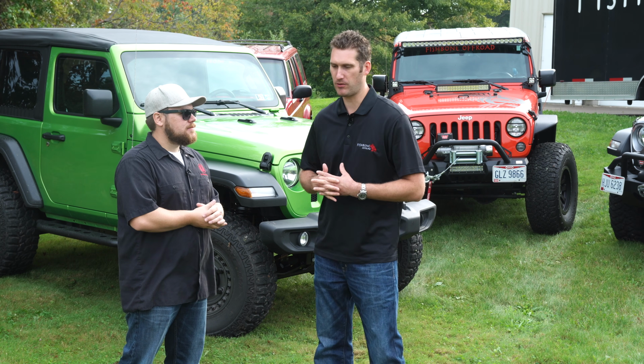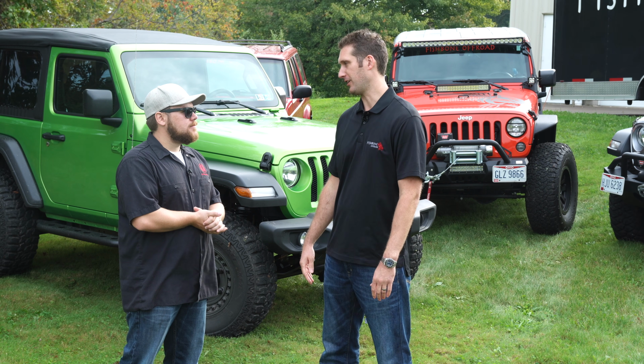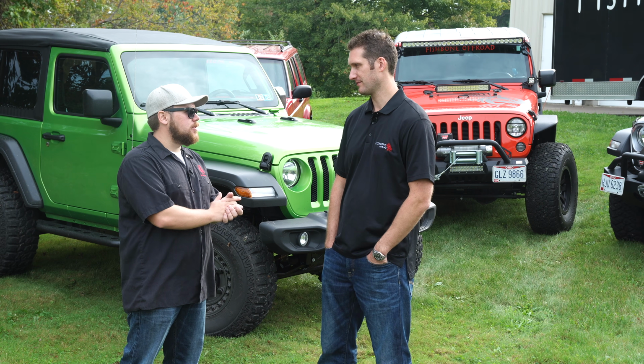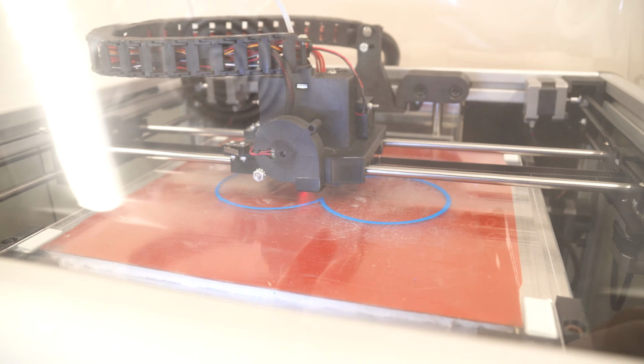Yeah, the last thing we ever want is for the part to show up at someone's front door, they go to put it on their Jeep and then it doesn't go on right. Well, that's really neat that you have the ability to do that with the 3D printing. I think it's pretty cool to have the CAD software and make adjustments on the fly.